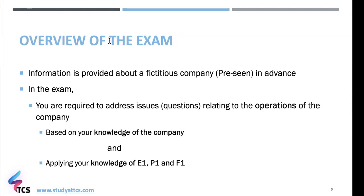So your pre-scene document will be divided into 4 main elements. First things first, in the first part, the examiner will give you an introduction into the company, what this company is about, what it had been doing in the past, about its history and whatnot.